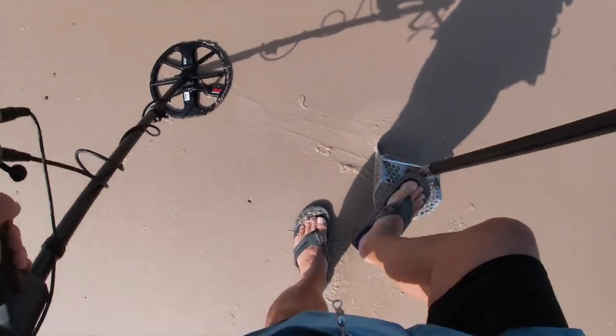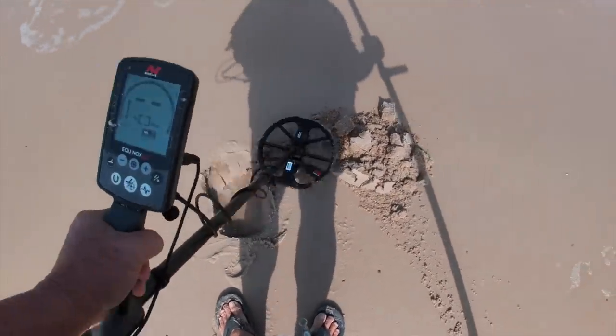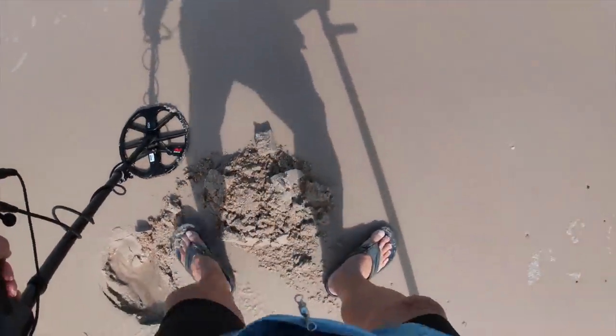One, two, three, four, five. I don't think it knows what it wants to be. But it's only one scoop deep. That's good.